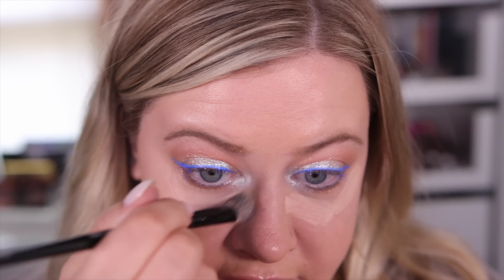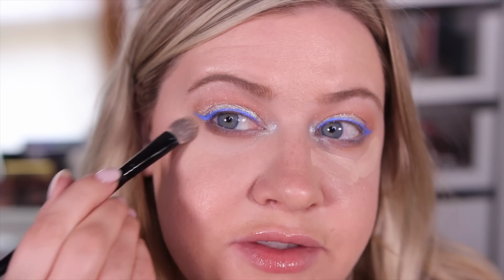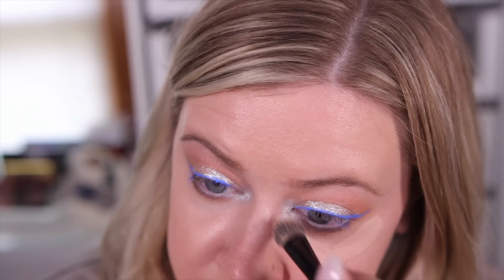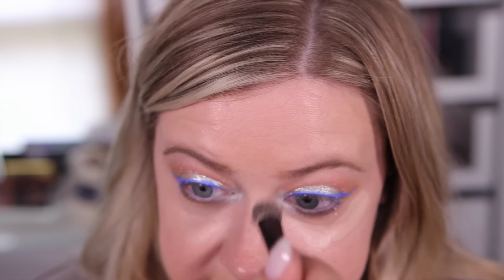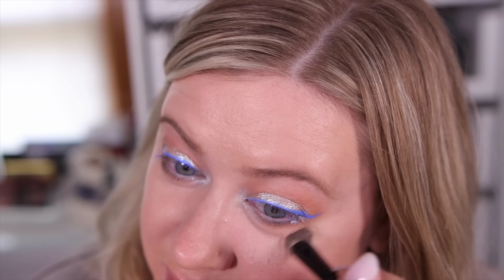Just cleaning that up with concealer here and really sharpening that line. It is a little bit more of a thin line, so it's kind of more natural. But sometimes I feel like if I go too thick, then I just start messing it up, and then I have to keep adding to both sides.